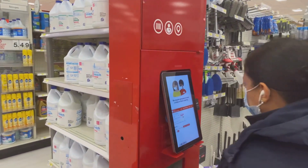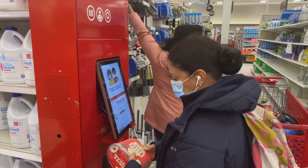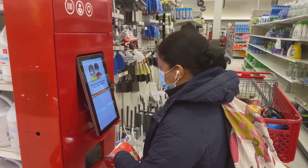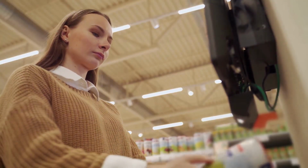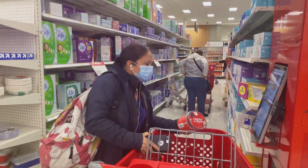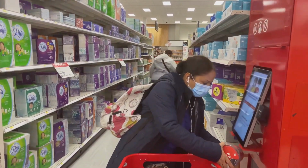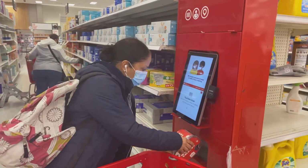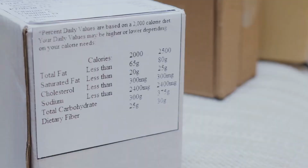Next, make checking the unit price a habit. The unit price is usually listed on the price tag at the store, and it tells you how much you're paying per unit of measure, like per ounce or per gram. This is a great way to compare prices across different brands and sizes. It also helps you spot shrinkflation. If the unit price goes up, but the package price stays the same, you've got yourself a case of shrinkflation.